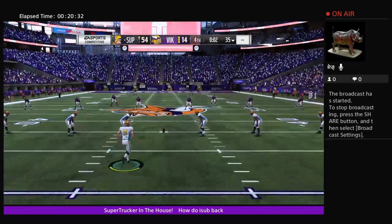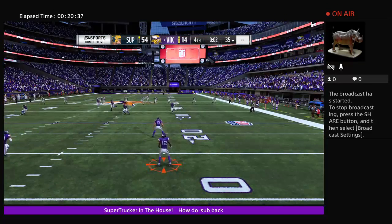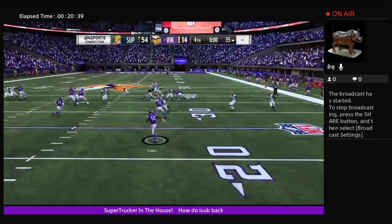The kickoff unit is out on the field, and they will send this one away. Here's Cooks on the return.